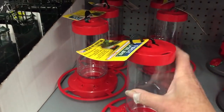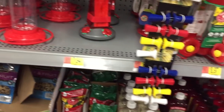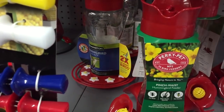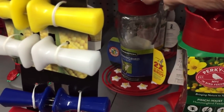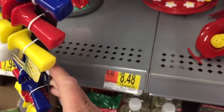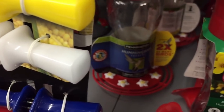This has no moat, zero moat. But then I make my own, so it doesn't matter if the ants start to attack. But this one is too shallow. Literally, I would say about a half inch. So ant problem, stay away. This one's got a tiny one too, but again, ant problem, stay away. How much is that one? That's not bad. Now that one is really cute.